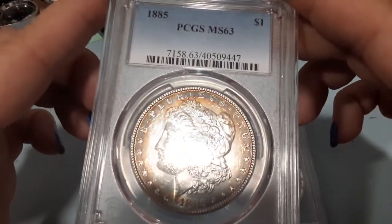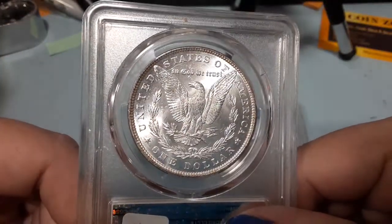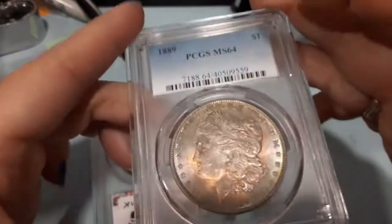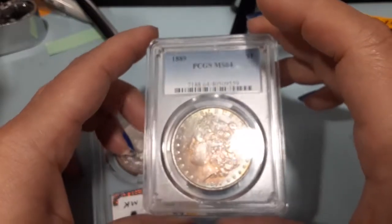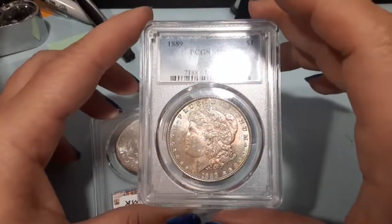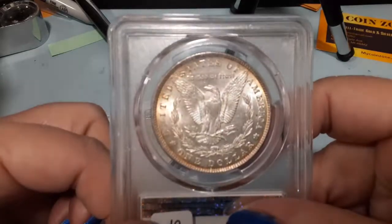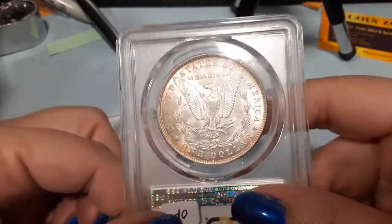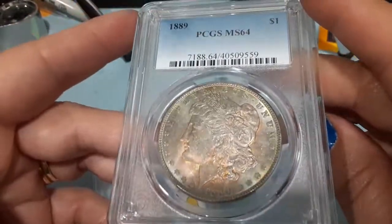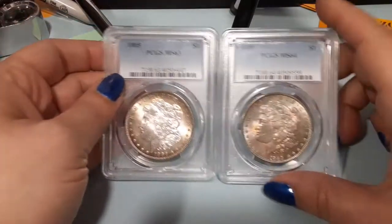I like the little green up there, and this the toning around the whole edge. And then the back is just ba-bam. And then this one. Taste the rainbow. And it has some decent toning on the back, but the front is pa-pow. All right. Those are the ones I picked. Let me know if you were right.